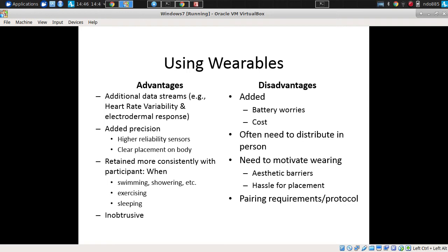You can have added precision. There's clear placement on the body. Think about a Fitbit watch that always goes on your wrist. You know exactly where it is compared to the smartphone, which is sometimes in your purse, sometimes in a pocket, sometimes on a table. In some cases, the sensors are even more reliable on the device because of that placement. For many of these devices, think about a Fitbit, it's retained through a broader set of activities than a smartphone is. So when you go swimming or when you're exercising, you're unlikely to be carrying your smartphone while you're doing kickboxing. But a wristwatch or a Fitbit might be something that you'd still have on even when you're swimming lanes.